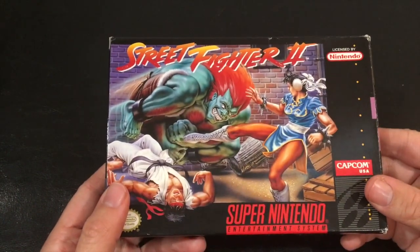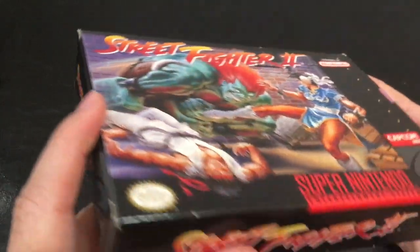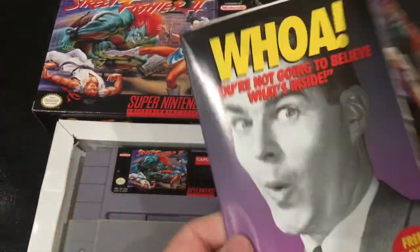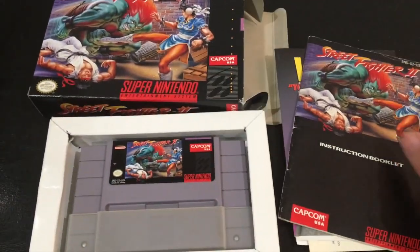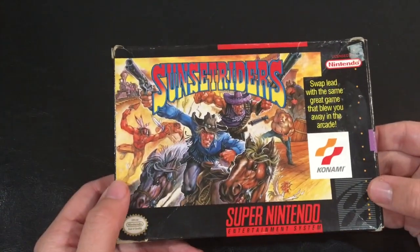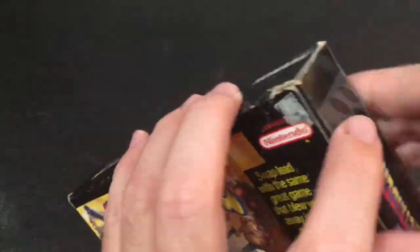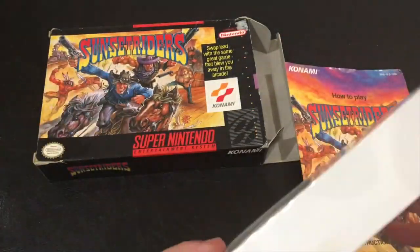Street Fighter 2. This one is in immaculate shape, this box and everything inside. One of the best fighters on the system, obviously. So happy to have it so complete. Sunset Riders is a fun action game on the system, especially like playing co-op. We added this one just last year, and really happy to add it to the collection complete.